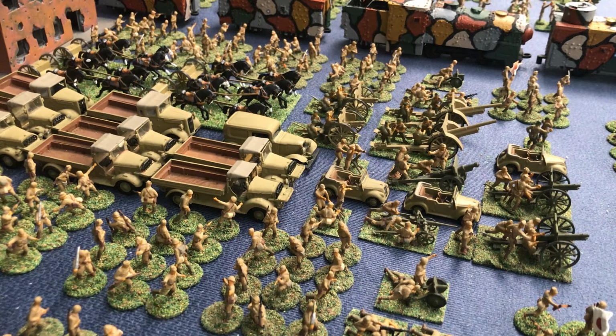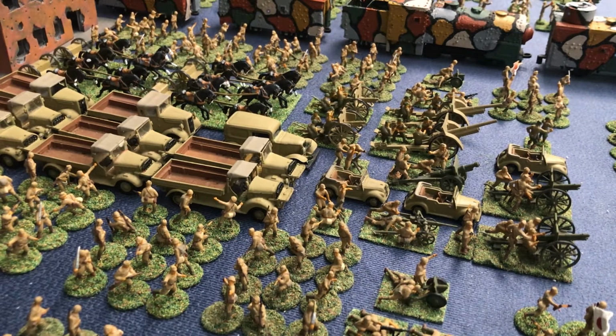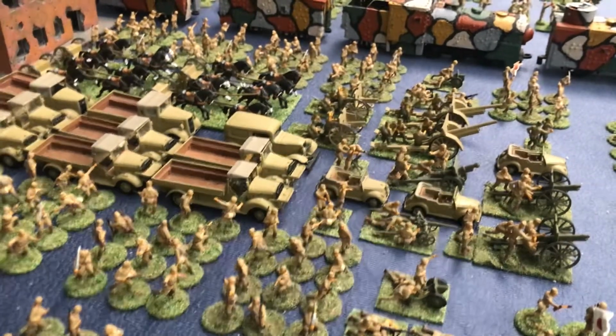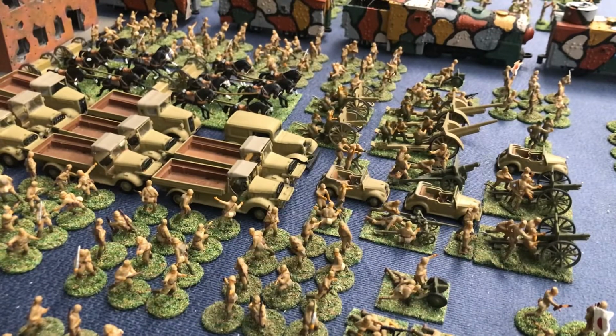So yeah, that was the Japanese infantry regiment. I made sure I included horses, because I think horse-towed equipment is just nice to see on any game, and it would be right for the era. Even though there are a lot of Japanese artillery tractors available on the market now, you would be surprised how much artillery the Japanese were still moving by horse.